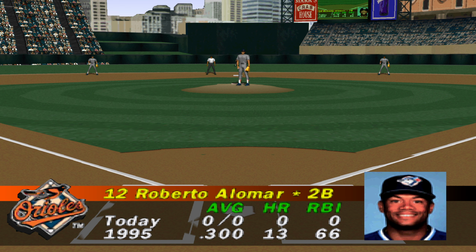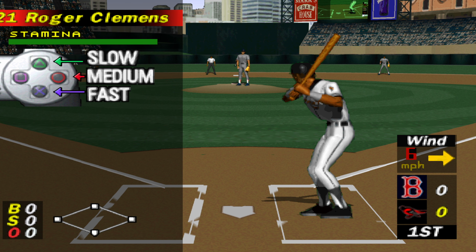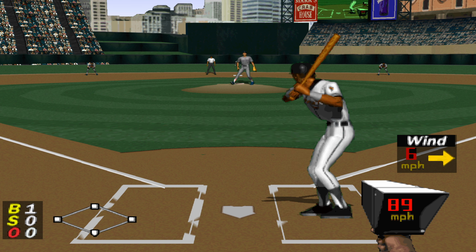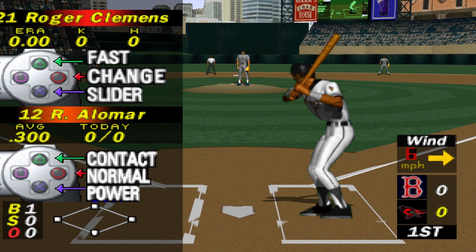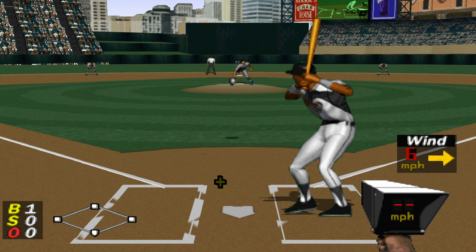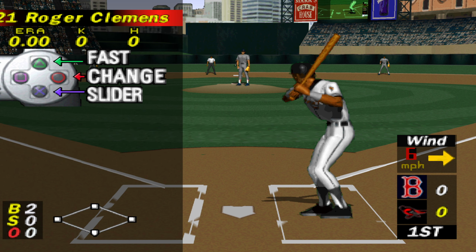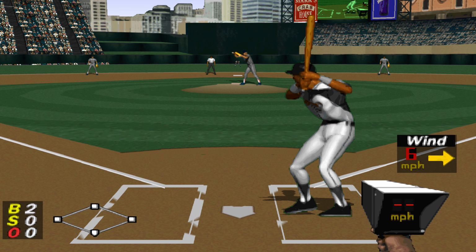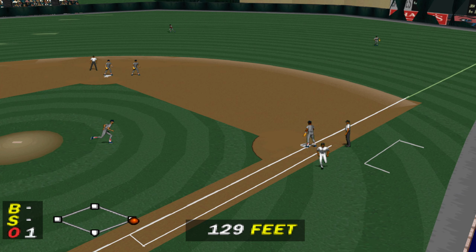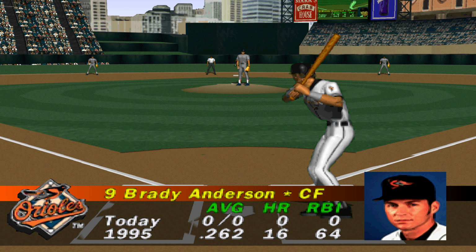Up first is Roberto Alomar. Count, one ball, no strikes. Into the windup. Here it comes. 2-0. Here's the windup. The pitch. Line shot to the second baseman. He makes the out. The bases are clear. The next batter, Brady Anderson.